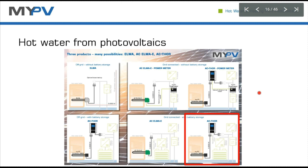So in one second, the immersion heater is powered with 2347 watts. And in the next second, it's powered with 1300 watts, whatever. Everything in between our power range is possible. And this is the essential feature for power to heat applications with PV power. And this is the core know-how from myPV.